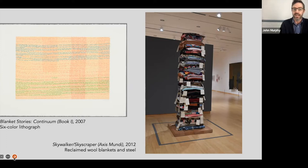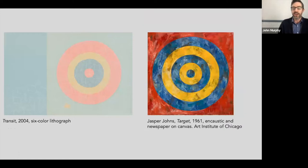Part of her time at Tamarind making lithographs also had to do with this motif of the circle or the target that I wanted to mention as well, as another citation of Marie. So Marie's really interested in these symbols and how they become part of a cultural vernacular. One very famous example would be this target motif that Jasper Johns is particularly associated with. Marie, in her own words, was interested in repatriating the target, or reclaiming the target from its association with Jasper Johns. You know, think of the commercial emblem or icon, the logo for Target, the store.